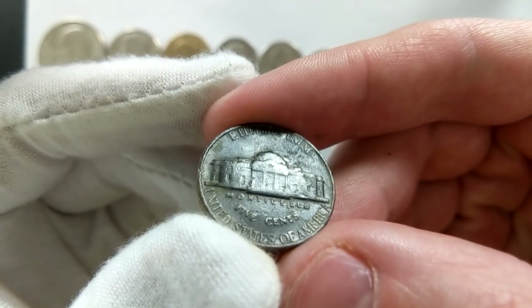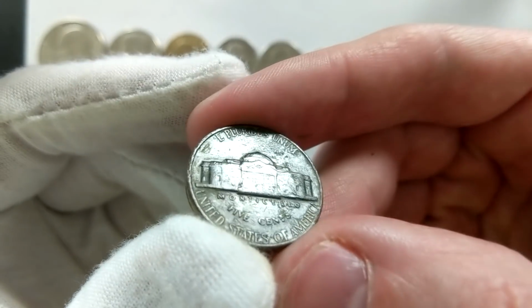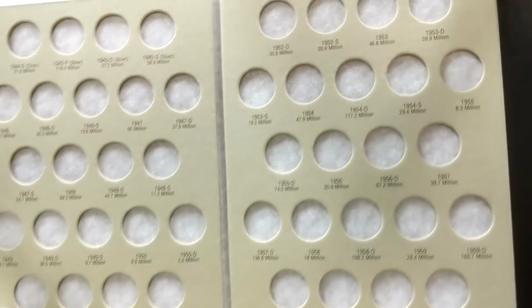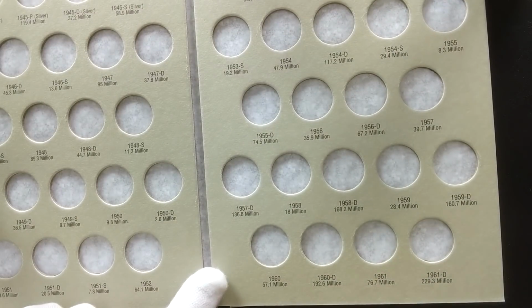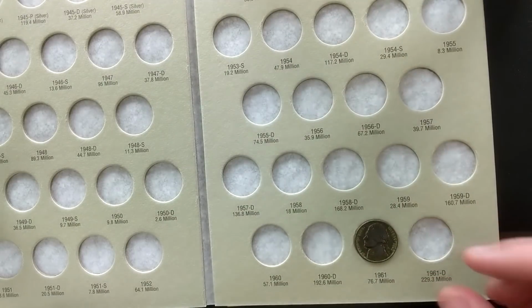You can see that we don't have any mint mark. If we did, it would be on the right hand side of the Monticello there. So here we have our blank 38 through 61 Jefferson nickel collection, and that 1961 that we just found is going to be going right there. It's actually a pretty low mintage compared to the other 2 around it, just 76.7 million minted, and you guys can see why these coins are a little bit harder to find.